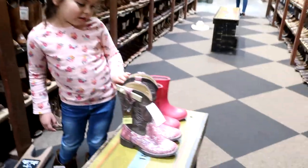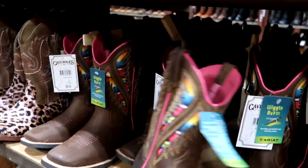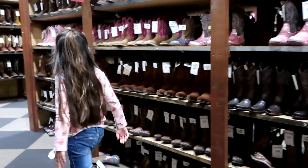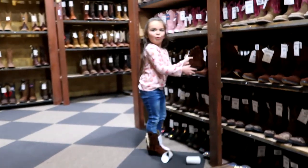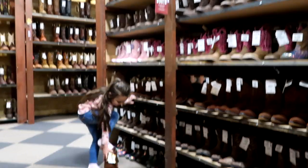But I like these ones because I like pink. And there's rainbow. Did you see these ones? Yeah. Okay, she knows what she wants. That is my kind of girl right there. And look at that, they're only 60 bucks. 60 bucks? 60 buckaroos. Okay, grab your boots and let's go look at the pants.